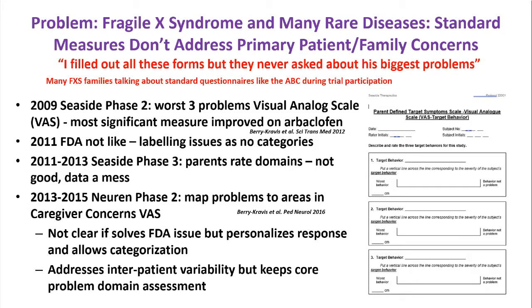And so we came up with a measure after hearing this in some of our early trials. We came up with a measure in 2009 with Seaside Therapeutics, where we just went in and said to the families, we just want you to rate your worst three problems that you deal with with your child with Fragile X on a visual analog scale. This is a scale where you draw a line between where the behavior is not a problem and it's the worst imaginable behavior.